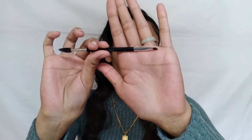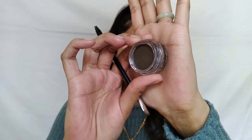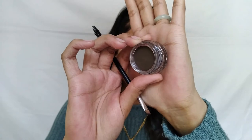Guys, this is what the brush looks like. This is the one that I already opened. It's a little brownish. You guys can see that shade on camera, but it's very dark. So we're gonna check it out right now.